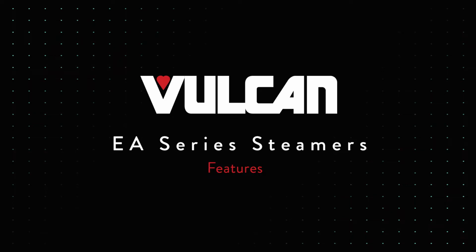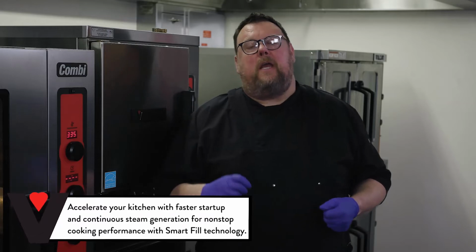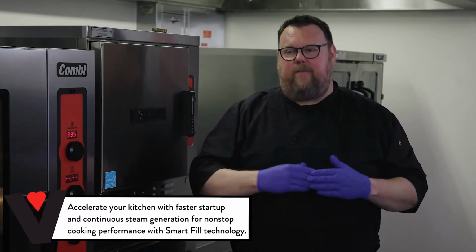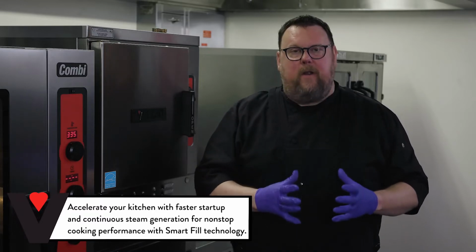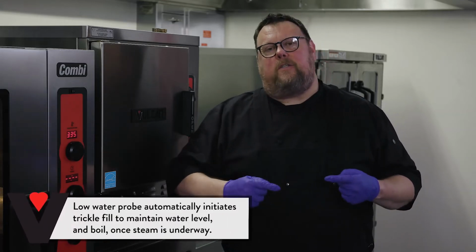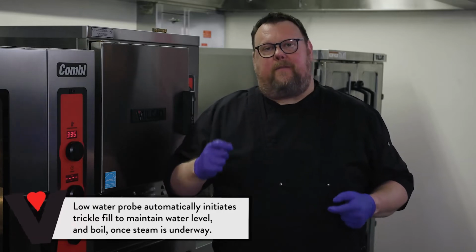So when it comes time for these steamers to fill themselves with water, they have exclusive smart fill technology. It's a high-speed burst of water at the beginning to fill the generator very quickly. And then the nice thing is that we have a trickle feature that allows the steamer to continue to boil and replenish its water at the same time.